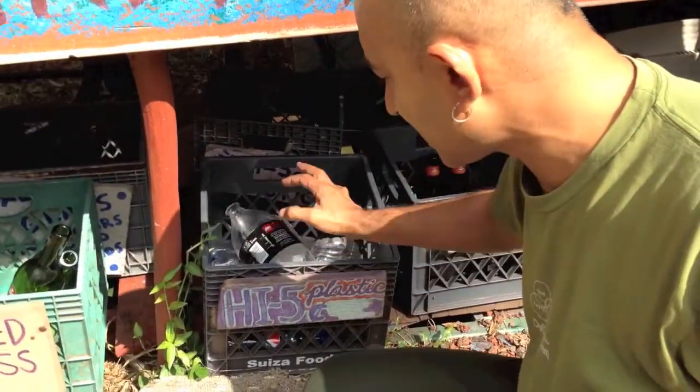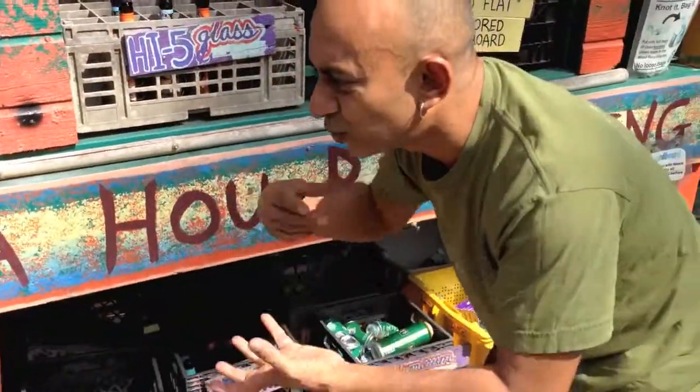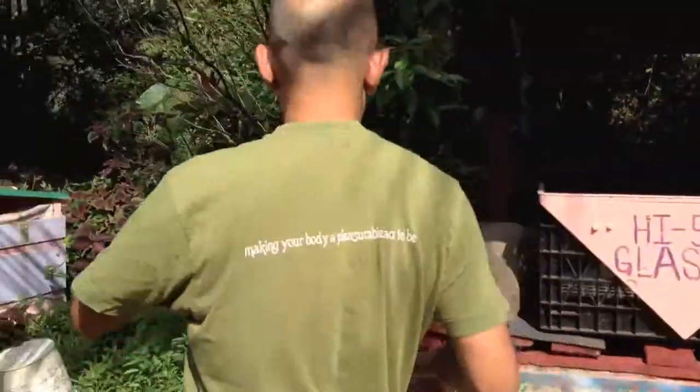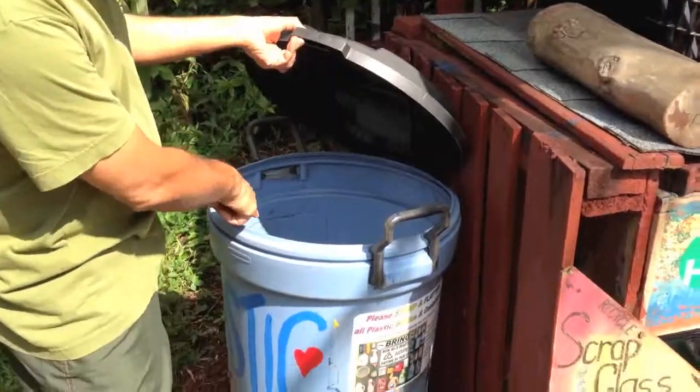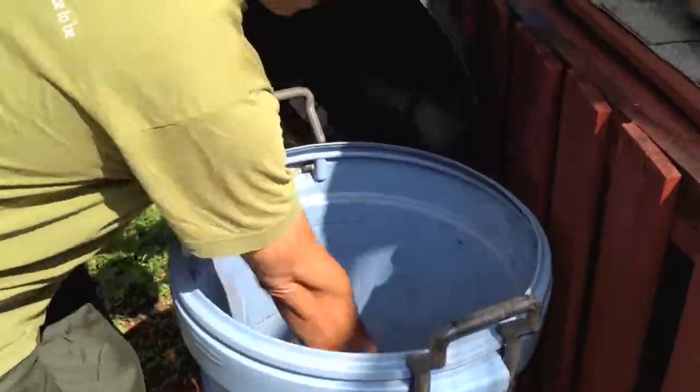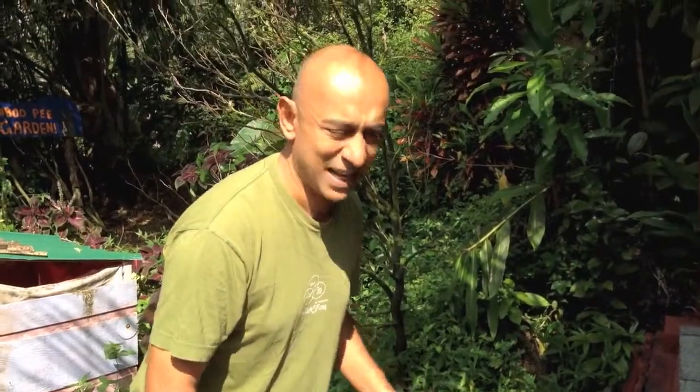So that's things like glass bottles, any broken glass or anything like that we put in the mixed glass. Plastics that are HI-5 are again things you can drink out of directly. Anything that's food-like or food plastic with the symbol of 1, 2, and 5 in the triangle underneath the plastic, we put it in our plastic barrel.